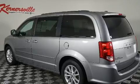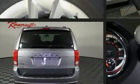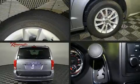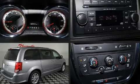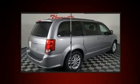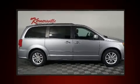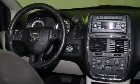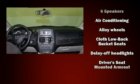Top features include cruise control, one-touch window functionality, variably intermittent wipers, a power rear cargo door, a roof rack, and power windows. Storage solutions are integrated throughout the interior, demonstrating thoughtful attention to detail. Premium sound drives 6 speakers, providing you and your passengers a sensational audio experience.